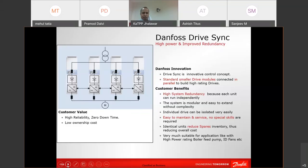It's a very unique feature, and it is easy to maintain also, because you can remove that module. We can give a trolley kind of engineering, so the module can be removed and whatever spare you have can be put into service. This can also be designed for online insertion. Another advantage is that you can reduce the spare inventory: for a 1 megawatt drive you would have to keep a 1 megawatt drive as a spare, but here you only have to keep around 25% of your spares.